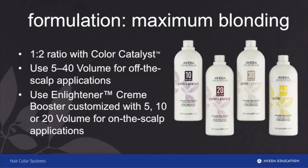Some tips for maximum blonding with Enlightener Powder Lightener. You will mix this in a 1:2 mixing ratio with your color catalyst. You can use 5 through 40 volume for off-the-scalp applications, but we don't recommend anything higher than 20 volume for on-the-scalp applications.